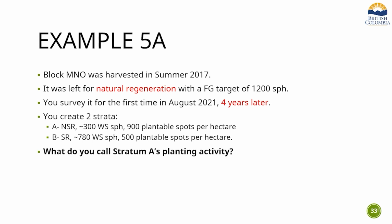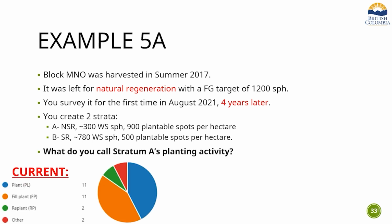This example led to very divided results. It was almost an even split between plant and fill plant. Going forward, we will be calling this a fill plant. Again, it does not matter that it's associated with a natural regeneration regime or that its status is NSR. The stratum hasn't been planted previously, so your options are just fill plant or plant. Since the planting density is less than 80% of the target stocking standard, it has to be a fill plant.